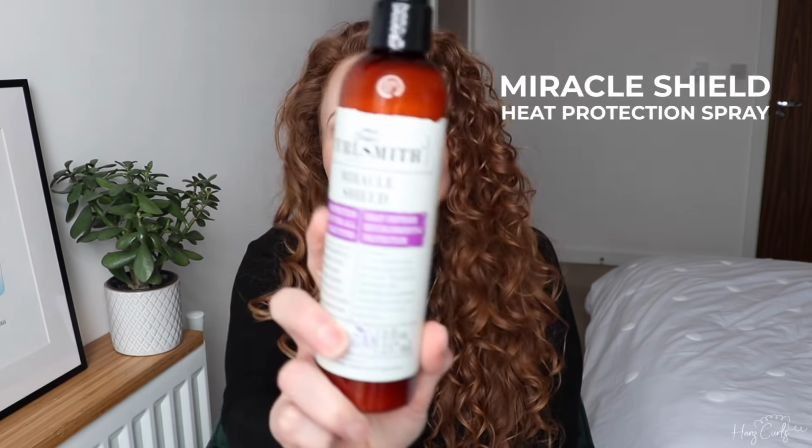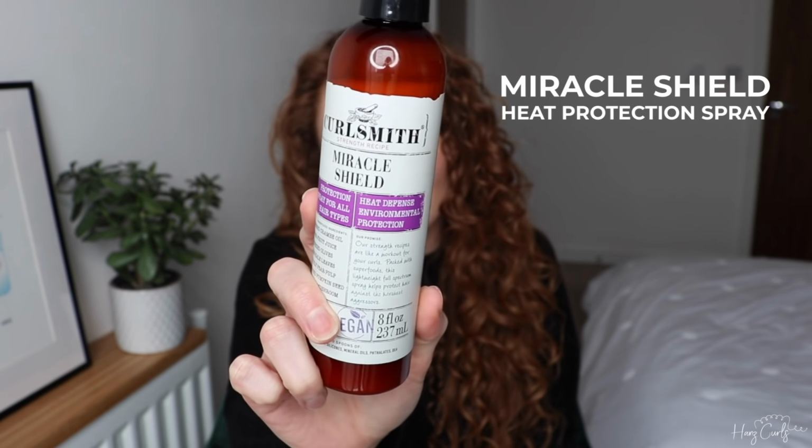Without damage. So one of the things that I'm going to be doing going forward is using a protectant that protects from UV and heat damage. And recently I've been trying out a new product that protects from both of those things and more, and that is the Miracle Shield Heat Protection Spray from Curlsmith. This spray protects from heat damage, UV damage, and so much more.